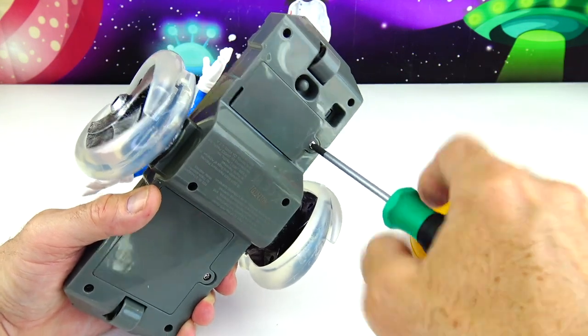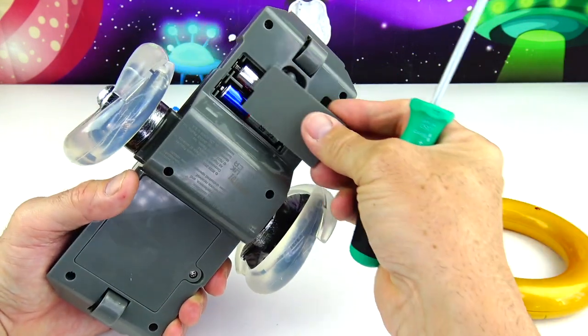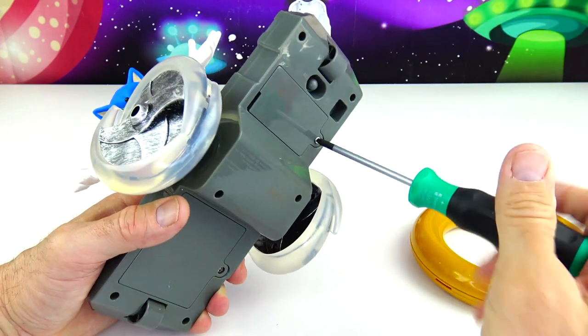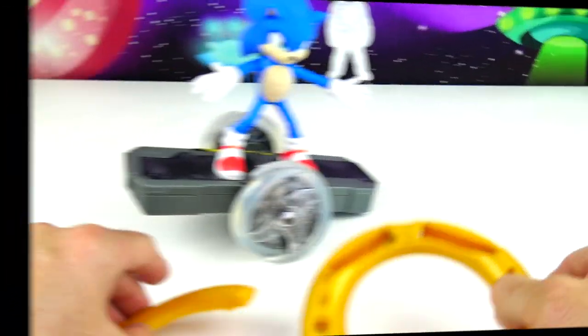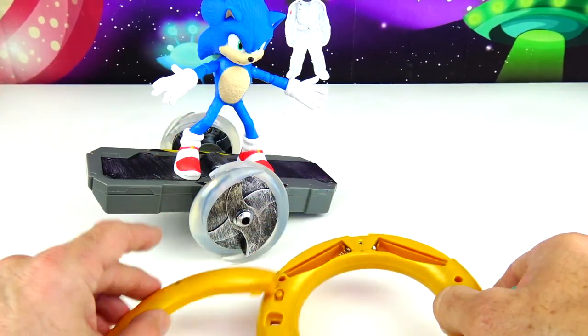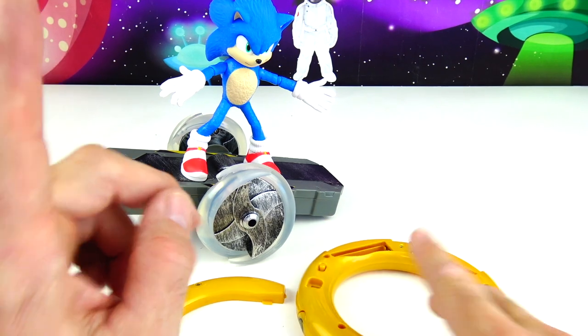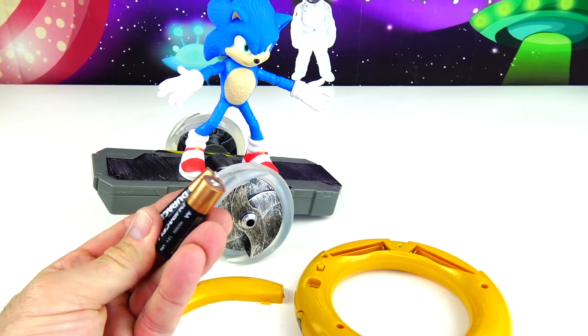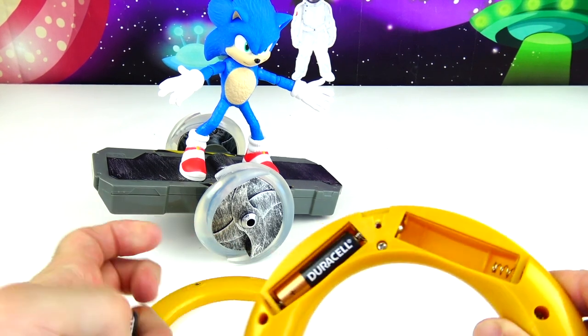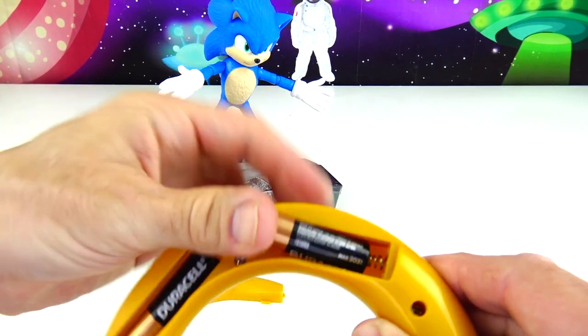Let's see if there's 2 in this compartment. Yeah, nice. So that's 6. And now all we need is just 2 in our remote and we're ready to go. So the good news is we only need 2 batteries for the remote, and that's gonna be pretty easy to find. And look at that, 2 batteries. All right, so let's put those in and let's get this thing rolling.